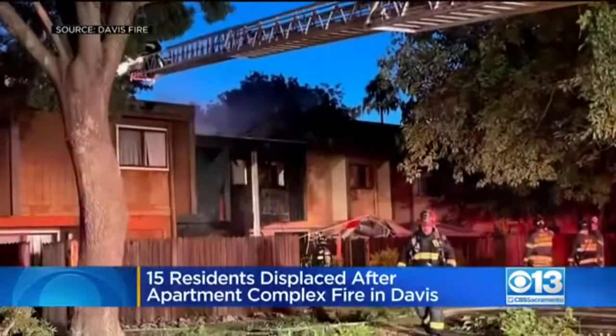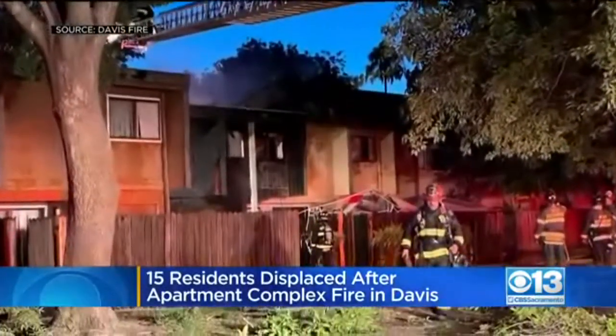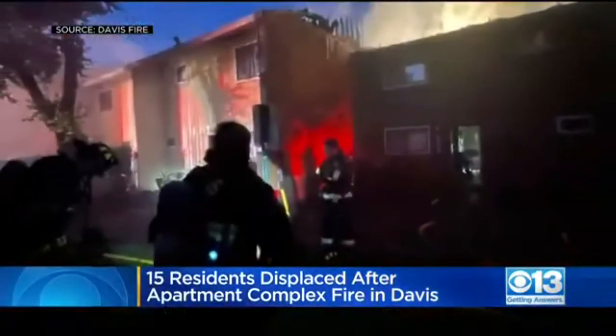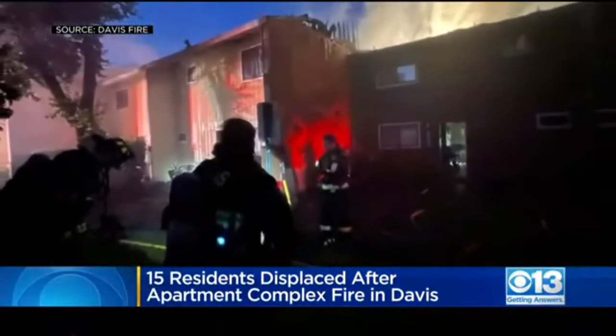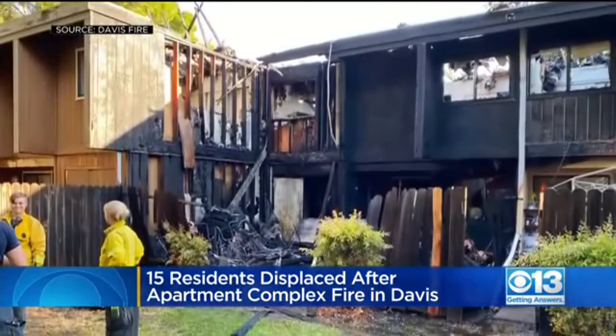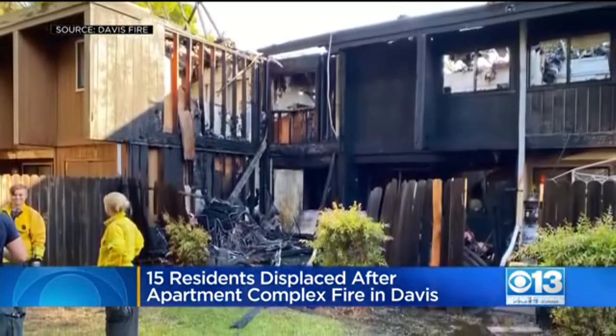15 people are without a home in this high heat tonight after an early morning fire that destroyed an apartment complex in Davis. Now, this happened at the Sun Tree Apartments here on F Street and Covell Boulevard. Now, the fire started at 3:45 this morning. Now, this was all hands on deck with multiple agencies working this fire with the Davis Fire Department to get this under control. We have 4 apartments with pretty serious fire damage right now.